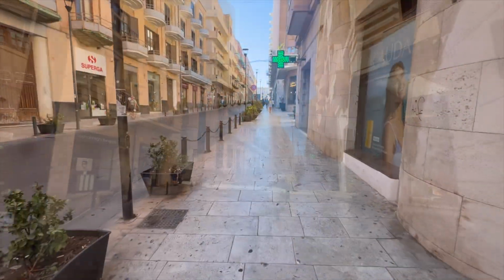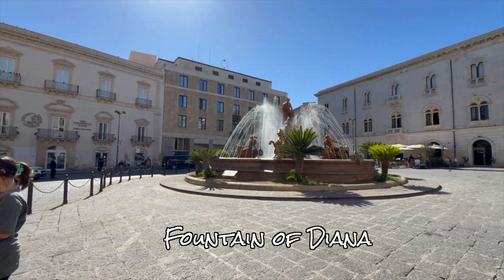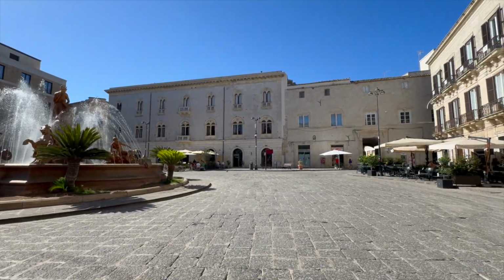Time to visit the most stunning historical sites and buildings in this city. The first stop is the Fountain of Diana. This beautiful fountain was built in 1907 and depicts the goddess Diana, protector of hunters.